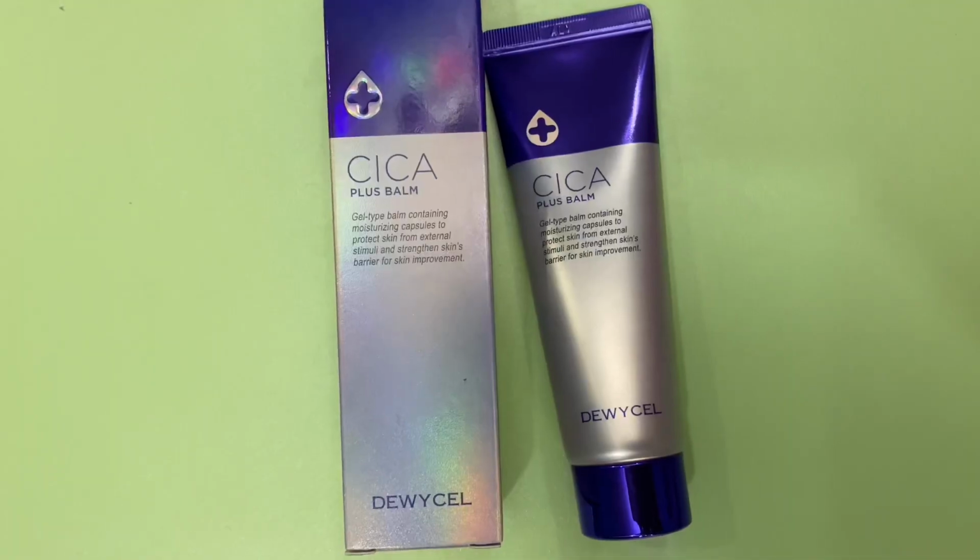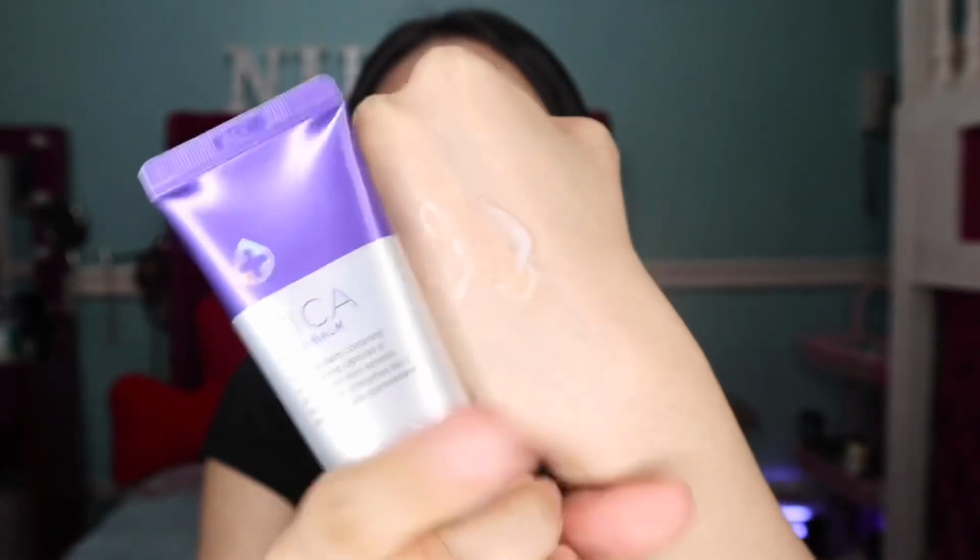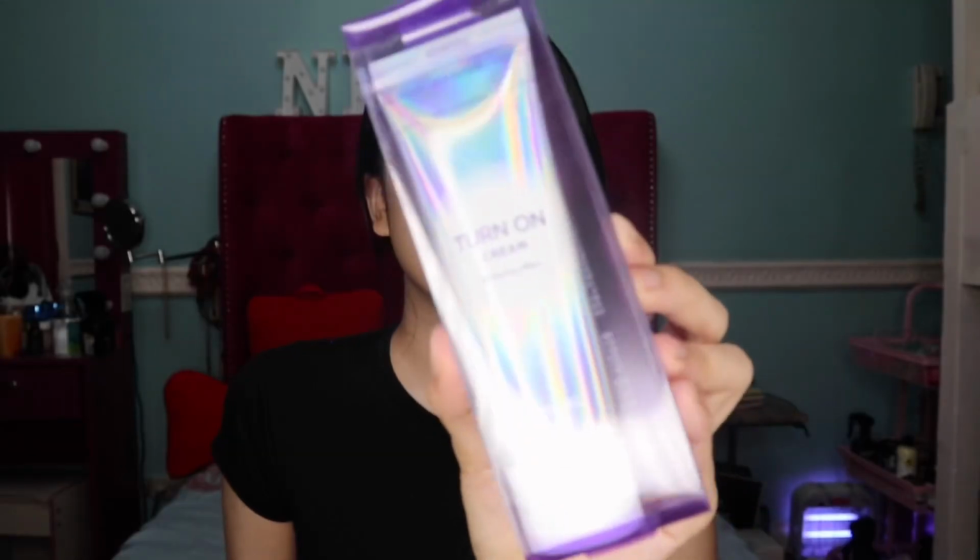So after applying the eye cream, it's time to apply this Cica Plus Balm. So this is a gel type balm, which is really good for moisturizing and brightening your skin. Plus this contains vitamin C capsules. Here's the product, guys. You can use this one morning and night. It's still sealed, so I'll take it off. Looks like this. It's a gel type. It's also optional to use this as your last step, like a turn on cream.